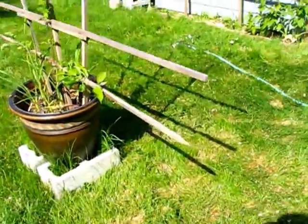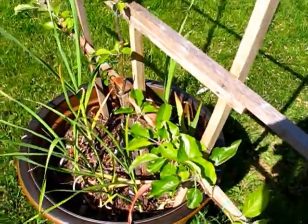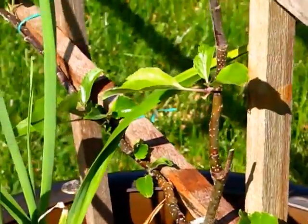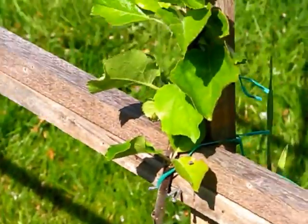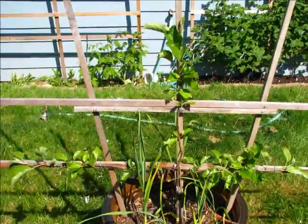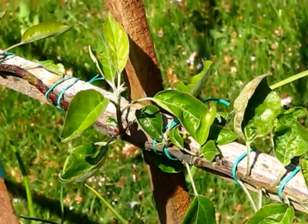And this, I gotta work fast, my battery's running out. This apple tree is thriving. My Rubinet has lovely growth and is just doing fantastic. The Honeycrisp is making an effort. You know, it's got some nice foliage.